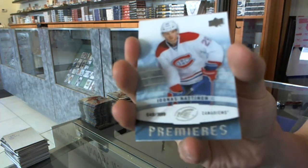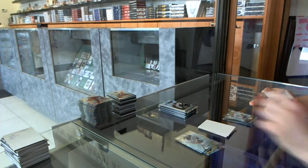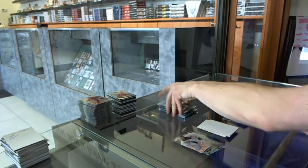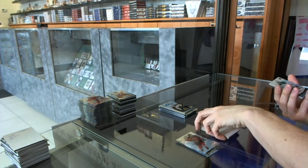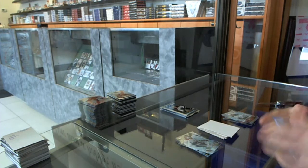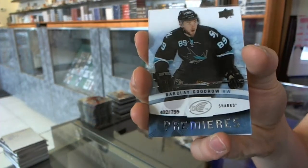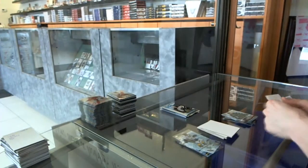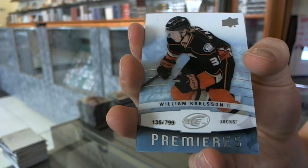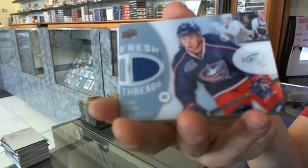Ice Premier's rookie to 999 for the Montreal Canadiens, Jiri Sekac's teammate Jonas Nattinen. We've got an Ice Premier's autograph for the Arizona Coyotes, Brendan Gormley. Ice Premier's autograph to 999 for the Dallas Stars, Patrick Nemeth. Ice Premier's rookie to 799 for the San Jose Sharks, Barclay Goodrow. Well, it's about time Barclay Goodrow and Rourke Chartier get on down to the shindig. Ice Premier's rookie to 799 for the Anaheim Ducks, William Karlsson. And we've got a Fresh Threads for the Columbus Blue Jackets, Kerby Rychel.